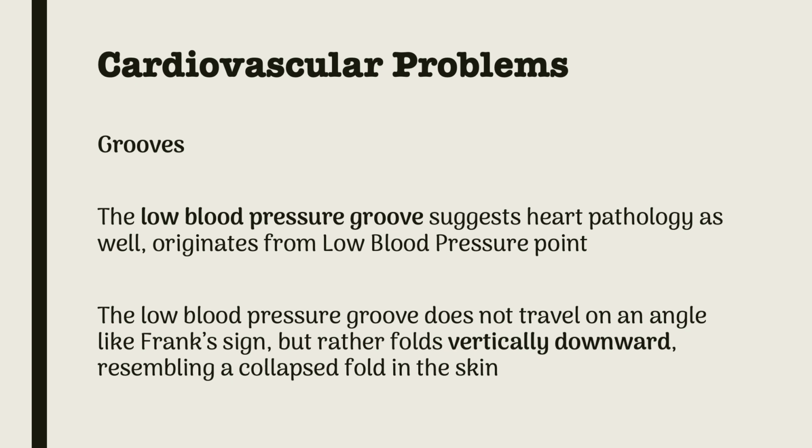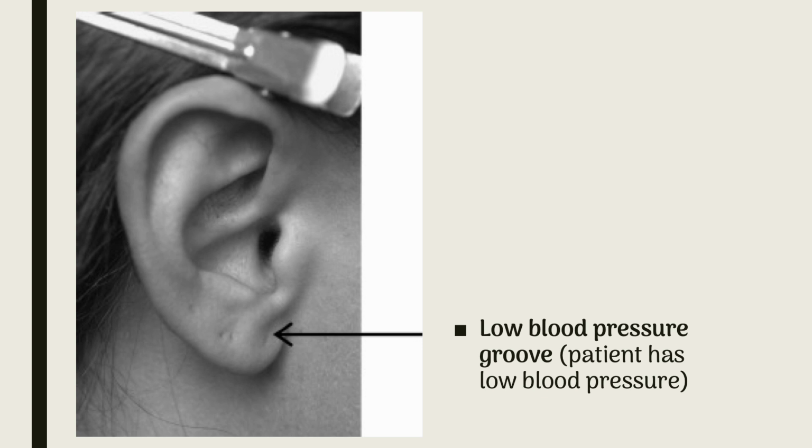Grooves. The low blood pressure groove suggests heart pathology as well, originates from the low blood pressure point. The low blood pressure groove does not travel on an angle like Frank's sign, but rather folds vertically downward, resembling a collapsed fold in the skin. So we have here low blood pressure groove, which means that the patient has low blood pressure.